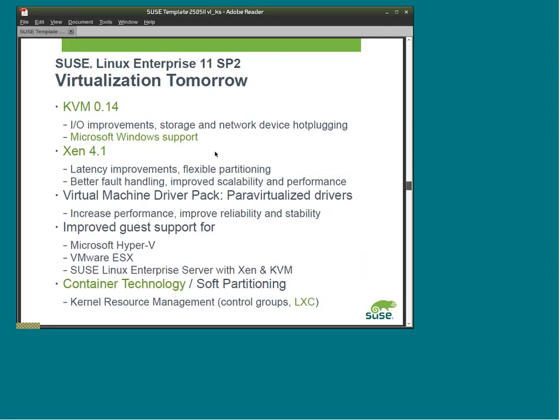Virtualization tomorrow, where it's going, obviously KVM is improving, and we're taking advantage of the upstream things, including adding Windows support for KVM. We're upgrading Xen, which currently is at 4.0.2, to 4.1. So you will have some improvements in terms of lower latency and additional fault handling and scalability enhancements, and better guest support for running underneath Hyper-V and ESX. Obviously, those are still critical platforms. So many of our customers and everybody doing virtualization are on a broad swath of different hypervisors. We're also working on the container technology and soft partitioning, and I won't go into that in detail, but it's happening.